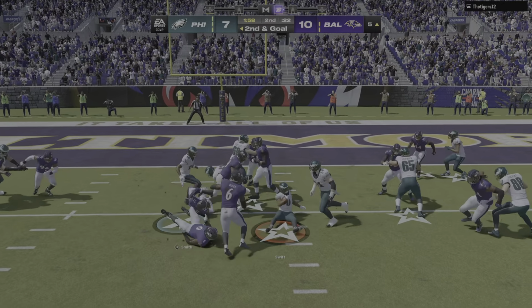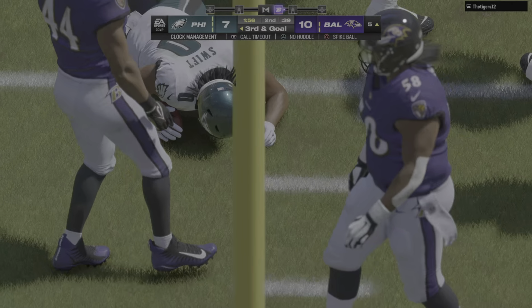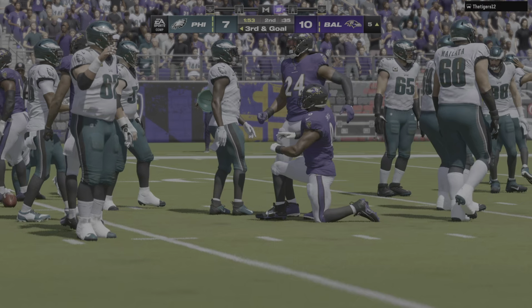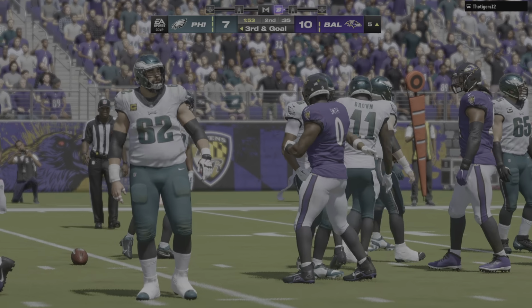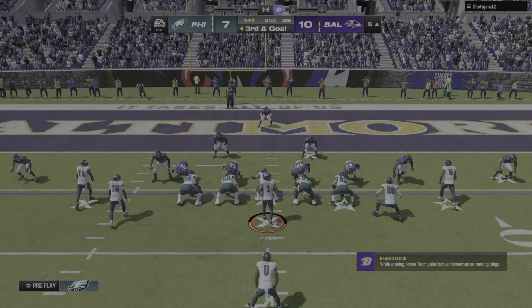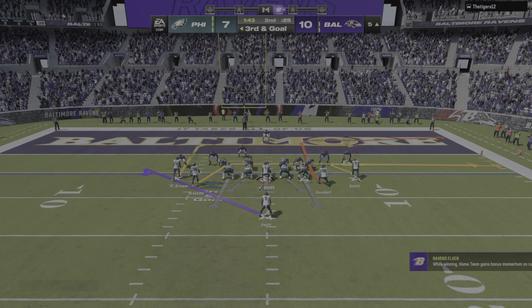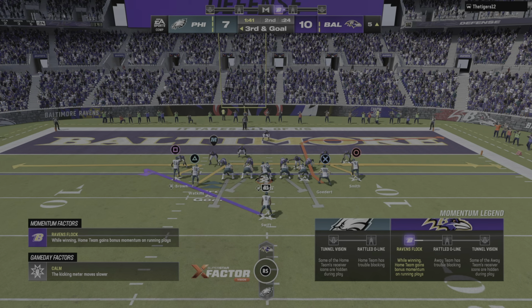They will run straight ahead with Swift. He'll get this one back to the 5-yard line, but no further than that. No gain on the play there. They're going to need to come up with something better here on third and goal. They'd really like to make the short field pay off. Let's see if they can. This is third and goal.